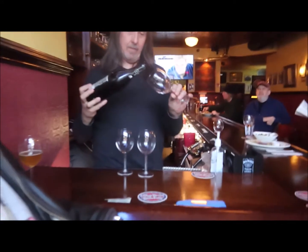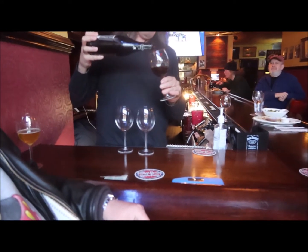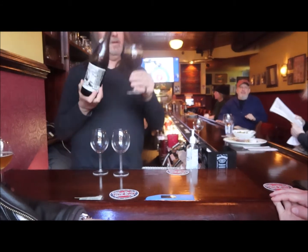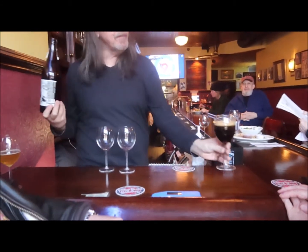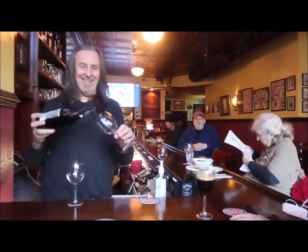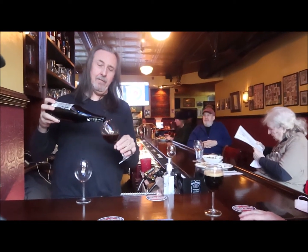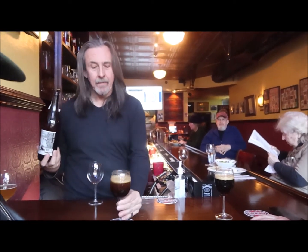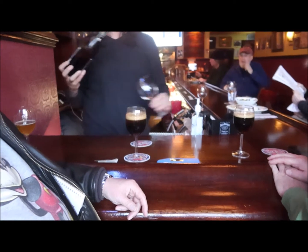All right, let's take a look at the pour on this. It's a little light on the fermentation, but it still has a head. Decent head, still okay. It's got more than I was expecting. Okay.